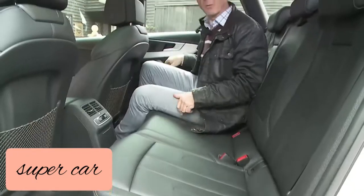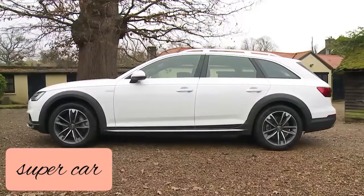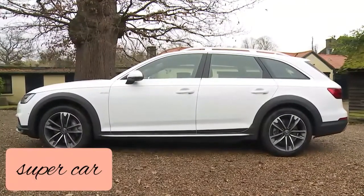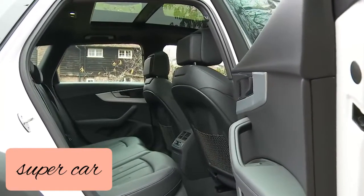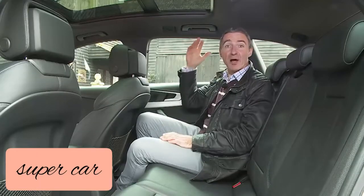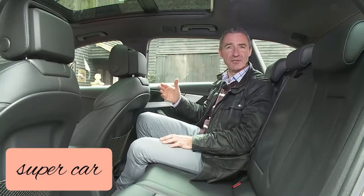out. Once inside, you ought, in theory, to quickly notice the benefit of the extra 12 millimetres of wheelbase length this Mark II model A4 Allroad enjoys over its predecessor. Audi says there's 23 millimetres more legroom back here than there was before, but to be frank, it doesn't feel that much bigger. Partly this is because of the low roof line, though that's less of a limiting factor for headroom than we thought it might be.